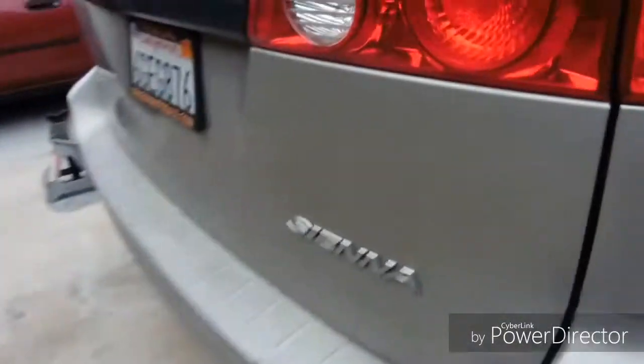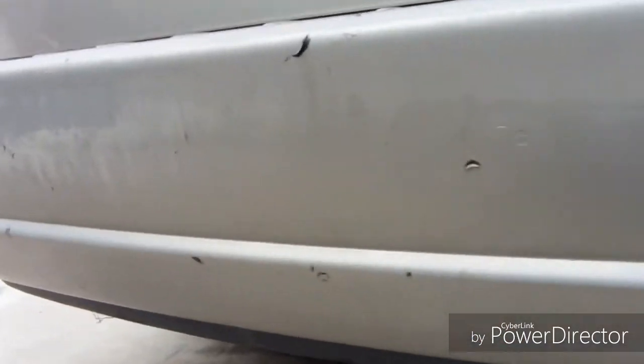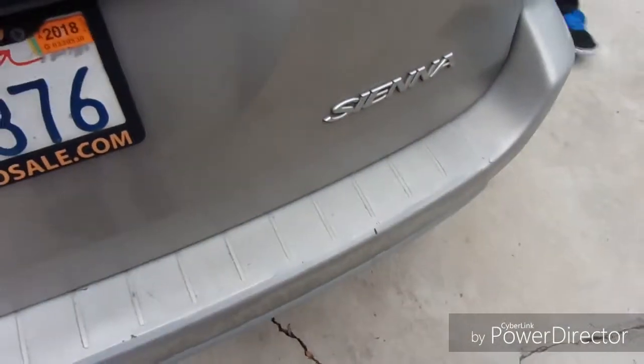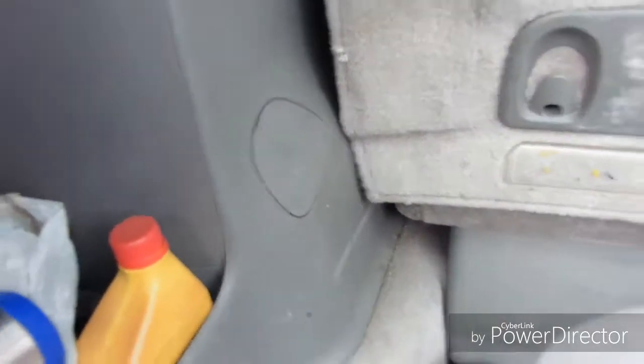All right guys, so here it is. It's a Toyota Sienna. What we got is that you can see right there, one bolt right there. And then literally, let me see, is this open? Oh, okay. And then literally that cover comes off and then one more bolt. Okay. That's basically it.